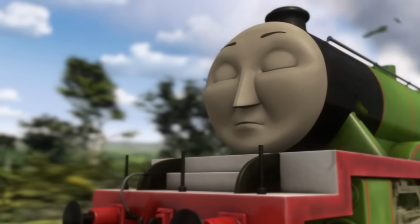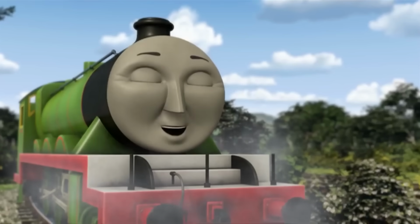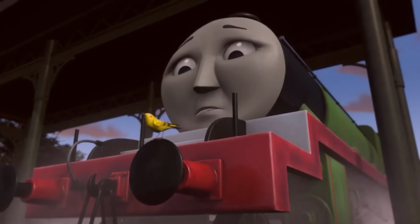And his Henry... Bubbling boilers! That's a funny funnel! At least I can give that bird a rest and a ride.